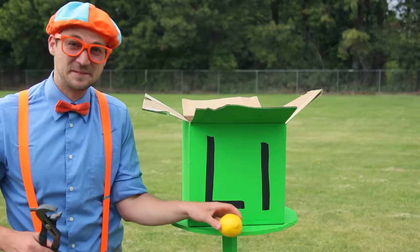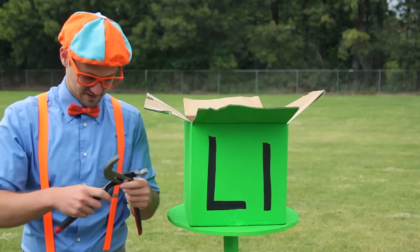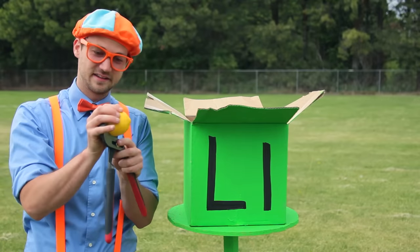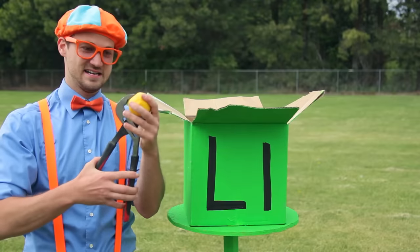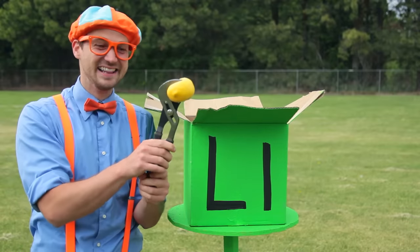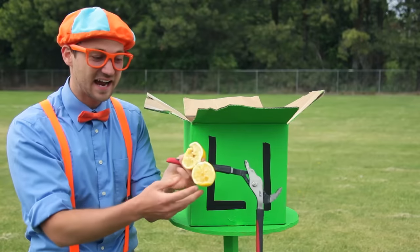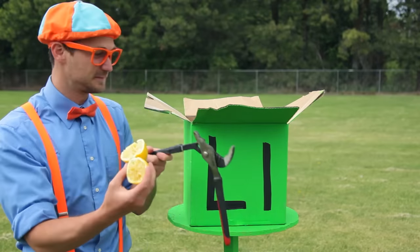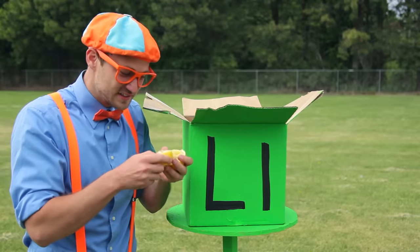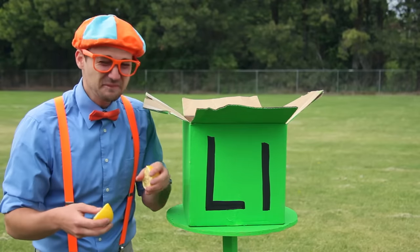Let's try the lemon. All right. Woo! No. Okay. All right. There we go. Here we go. That was fun. Oh, whoa. And that is the inside of a lemon. Let's try the lemon. I'm scared. Whoa!